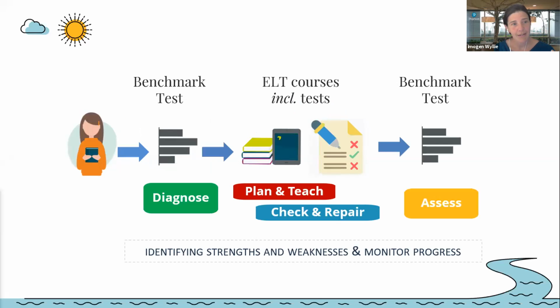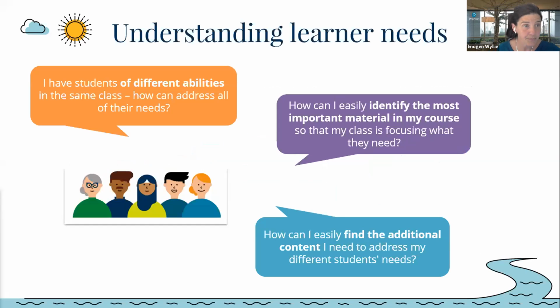When we think about gathering data in this context, essentially we're thinking about identifying strengths and weaknesses, monitoring progress, and then about how you can make the most of your courseware to help. So first up, identifying strengths and weaknesses. You do this continually all the way along, but arguably the most important point is at the start of the course when you're planning your teaching, so that's diagnose on Ellie's cycle.